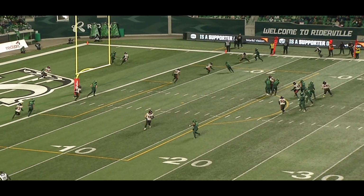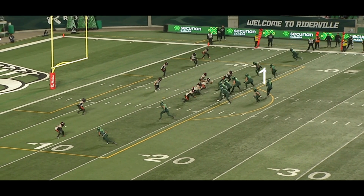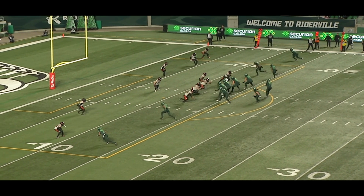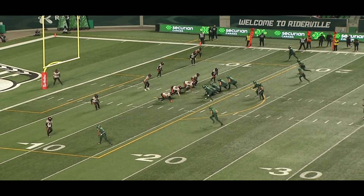It's a concept a lot of teams in the league run. Let's start with the numbers. You got 3 receivers here. You got 3 DBs here. They're playing man coverage, so everybody's man-to-man, but a switch is going to happen. And that's what Sask wanted.